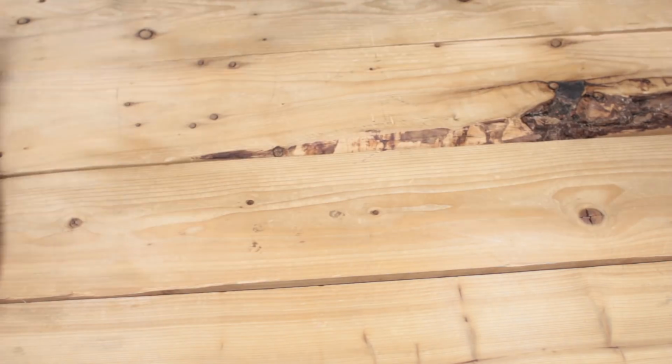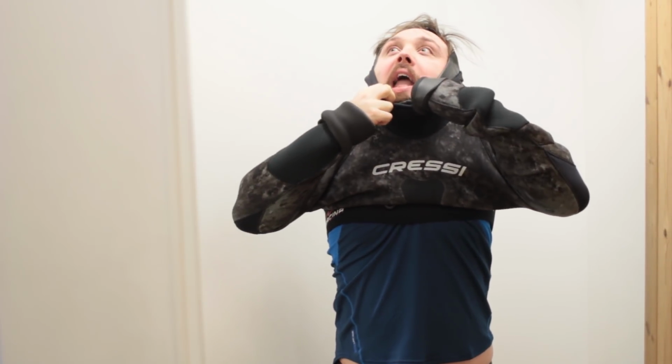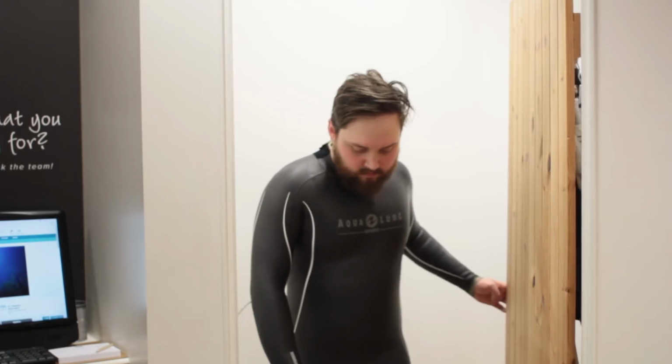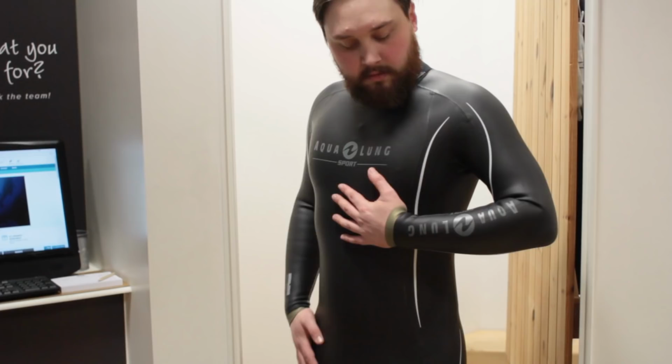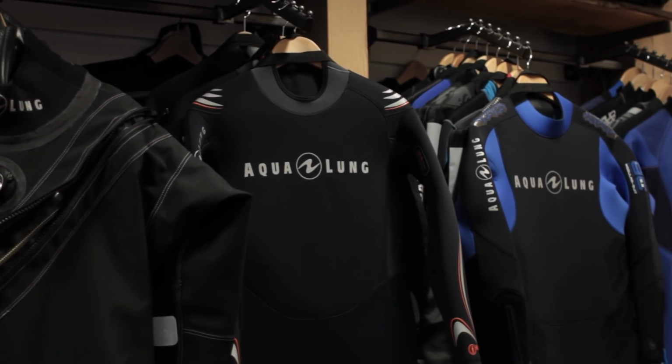Your mask will get smaller and your fins will grow longer, but the wetsuit is by far the biggest change. This is the point when you need to choose what kind of freediver you want to be, and whether you want to wear a shiny wetsuit or camouflage for spearfishing. Shiny wetsuits help you glide through the water, whilst camo suits help you hide in the water and other places.